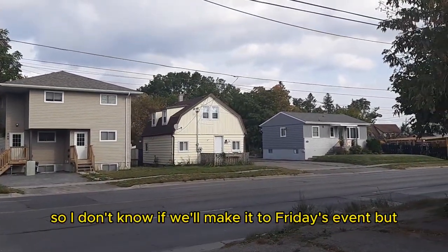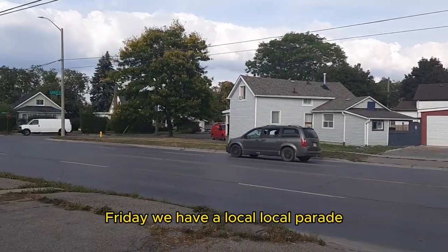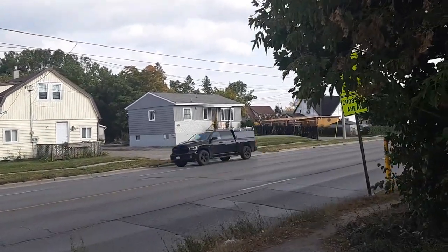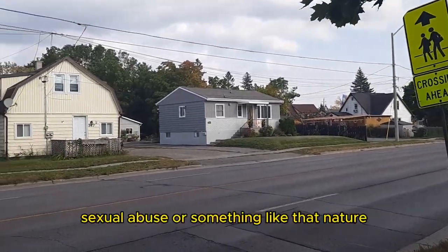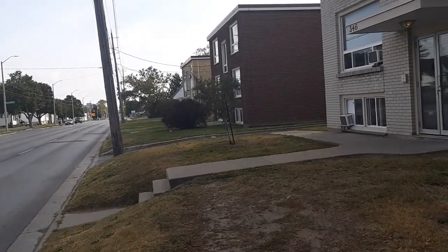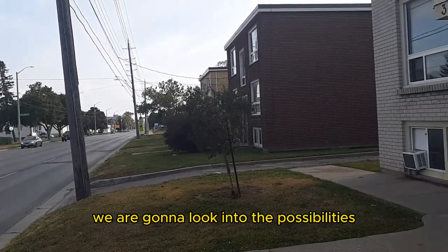So I don't know if we'll make it to Friday's event, but Friday we have a local parade. We take back the night. I believe it's a march against sexual abuse or something of that nature. Maybe we can get to that, maybe we can't. We are going to look into the possibilities.